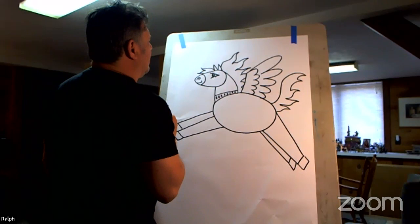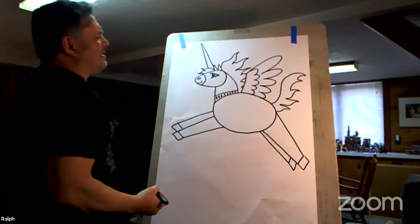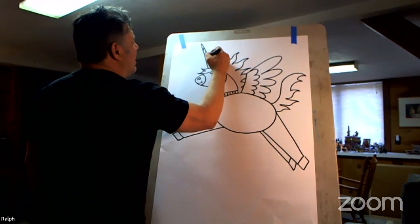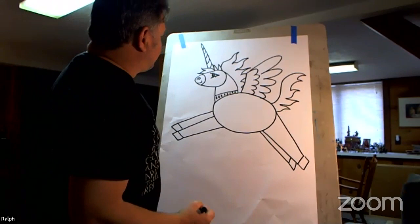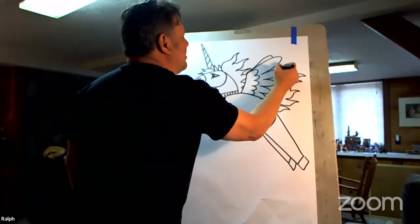I'm gonna make the unicorn horn coming up. Now remember, it's a triangle. Go up, then back down, and then a line, and a line, and a line. It curves around like this. And there you have your little unicorn. It's a simple, simple unicorn. It's actually more like a Pegasus unicorn. I'll make the other wing on the other side. You can actually make the other wing on the other side like that. There you go. What do you think, Jerry?